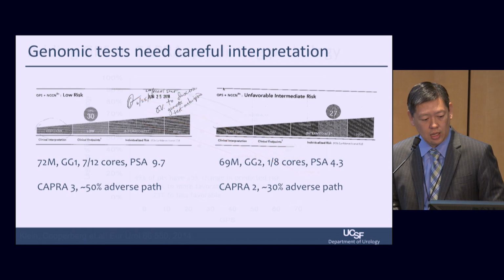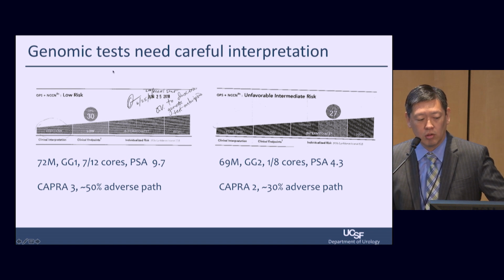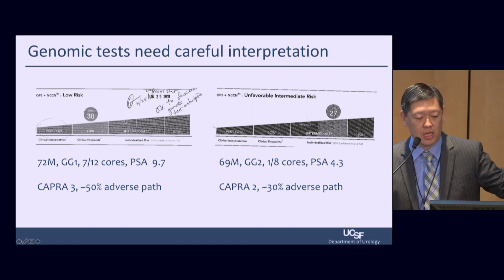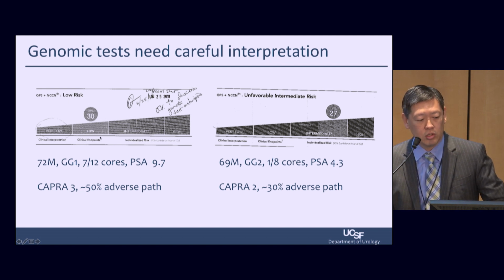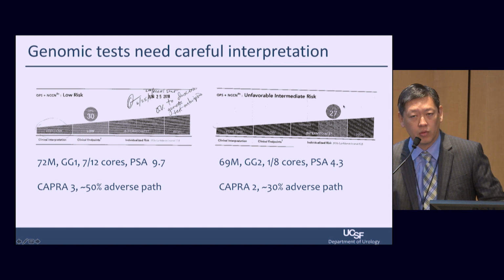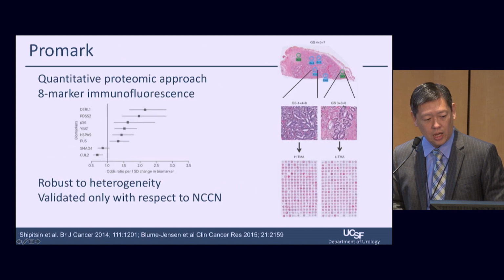Now that being said, you have to be really careful with these genomic tests, and so these little printouts here are actually the reports that we get when a patient gets one of these tests. This is the GPS score, and I'm not going to go into too much detail, but here you have a patient who has a high number of positive cores, a higher PSA value, a higher CAPRA score, and yet he's listed on the report as having low risk compared to somebody who actually has much better features and is listed as having intermediate risk. And so these genomic tests, you actually need a physician to help you interpret them.